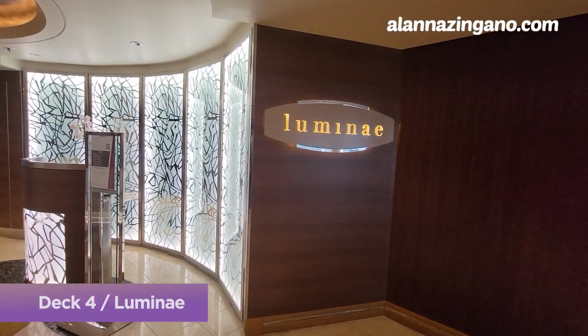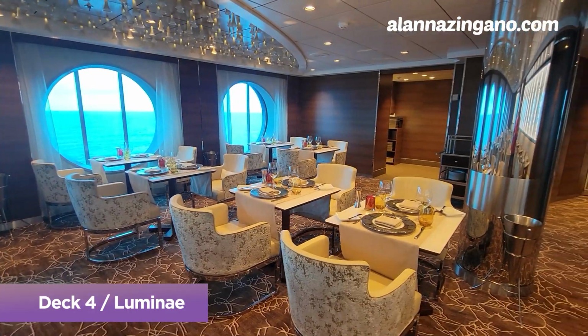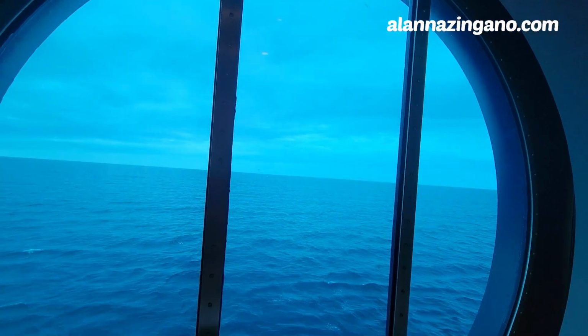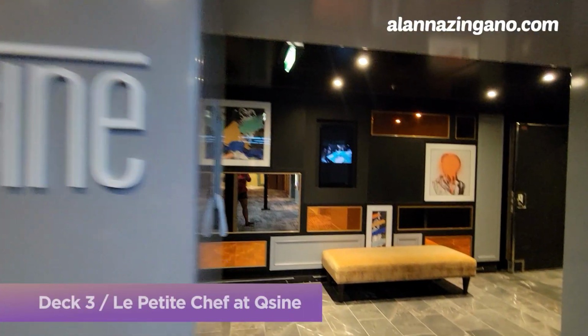Next up, we have Luminae, which is the cutting-edge specialty dining restaurant that is reserved just for guests that are staying in the Retreat. So if you're lucky enough to stay there, make sure you make your reservation in this restaurant. Lastly, we'll take it to deck number 3.